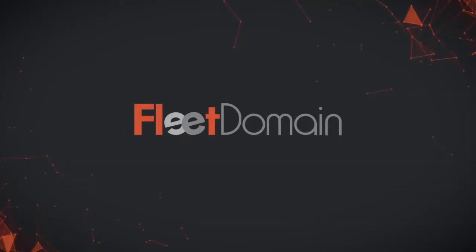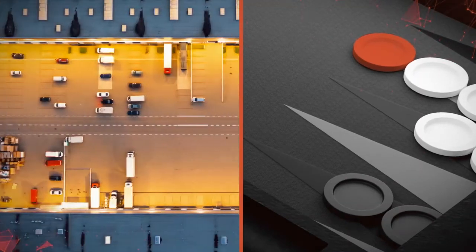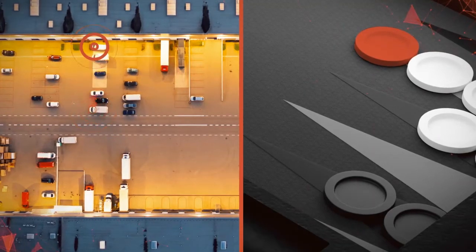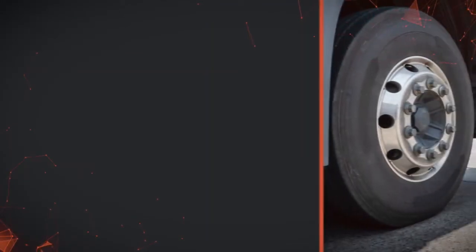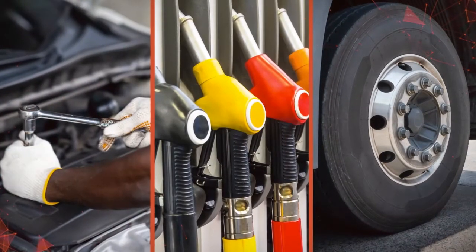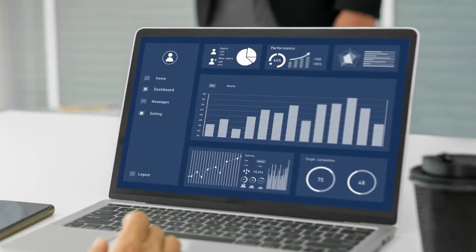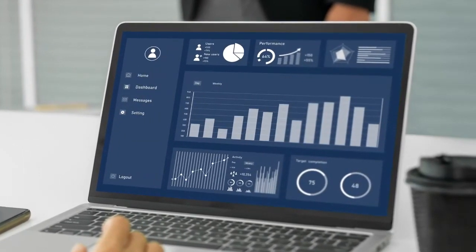If fleet management is your game, then technology is the board on which you play. Through scores of sensors and ubiquitous connectivity, you can manage, monitor, and maintain all the aspects of your fleet. It's because of a diversity of digital channels that you can track tire wear, fuel consumption, and schedule maintenance. Now, think about how much more you could do if you could control all of that and a significant amount more from one single central dashboard.